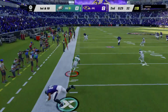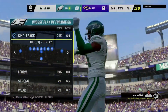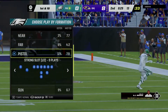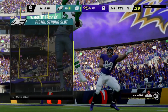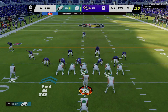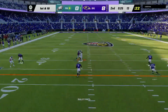And looking for Andrews, but this is intercepted. Picked up by James Bradbury. And the Eagles are going to take over at their own 13-yard line. So this defense coming up with a takeaway, and maybe that's something that can bring a little life to that sideline. Well, I don't want to say that they've been sleepwalking through this first half, because that's simply not true, but you're right. We haven't seen a lot of fire from these guys, really, on either side of the ball. So maybe that's the catalyst that they needed to get them back into this game.